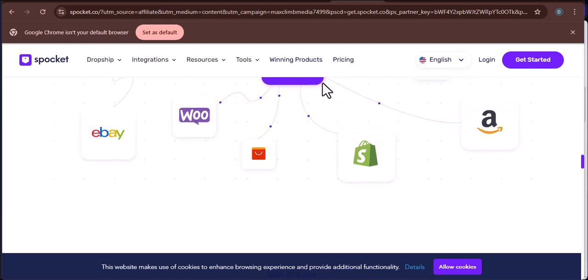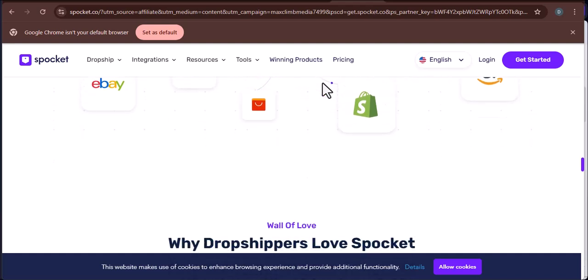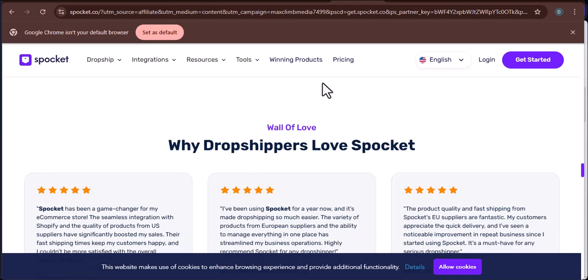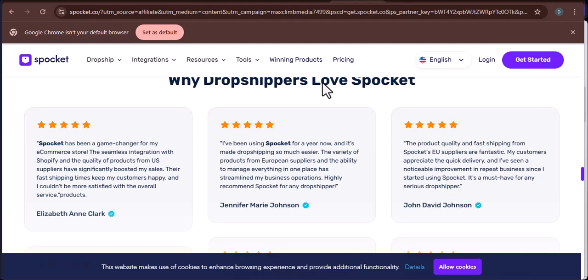Be sure to factor in the cost of shipping when pricing your products. Communicate with your Alibaba suppliers to ensure that they understand your expectations. Be prepared to handle returns and refunds. By following these tips, you can have a successful experience using Spocket with Alibaba.